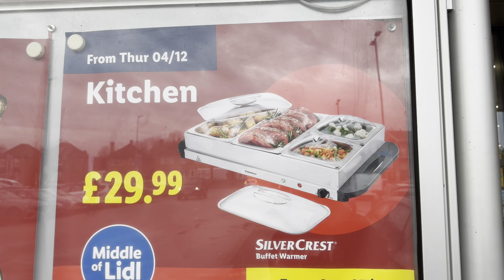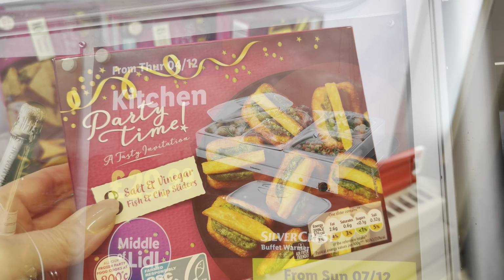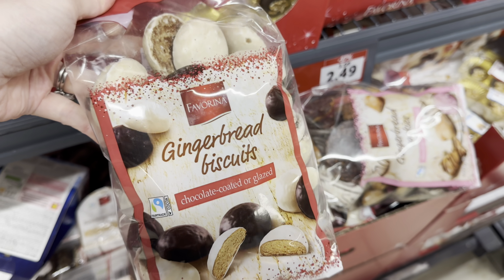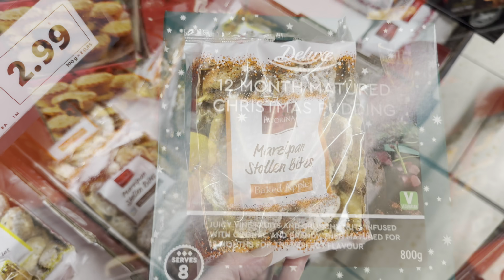Yes, I'm going to see if I can get one of those buffet warmers I didn't pick up during my middle aisle update last week. So grab yourself something warm to drink and get cosy, and let me take you around and you can decide whether Lidl deserves a spot of your Christmas food shop this year. So let's get started.